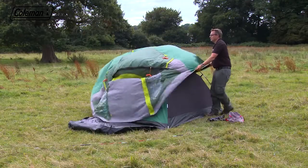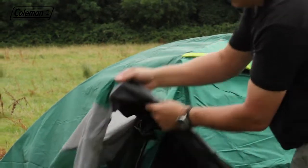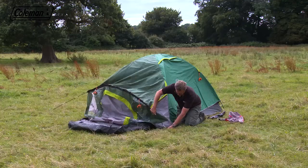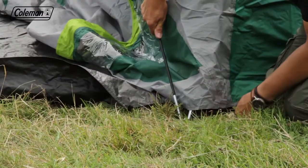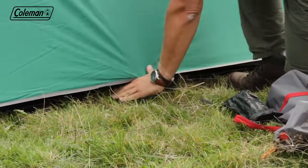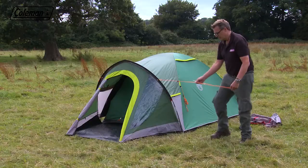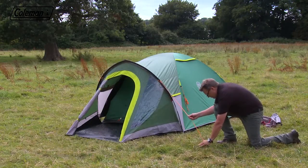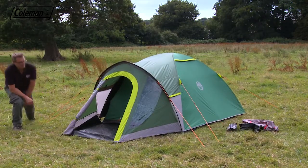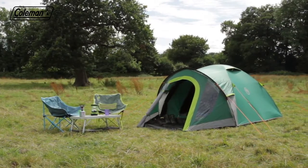Place the flysheet over the poles and secure using the Velcro tabs. Insert the red porch pole into the mesh sleeve and put the pins in the pole ends. Tension and peg out the flysheet and secure the ground sheet with the toggles and pegging points. Peg the adjustable reflective guy lines, following the lines of the poles and pegging at 45 degrees for maximum wind resistance. The Coleman Kobuk Valley Plus for camping comfort and convenience.